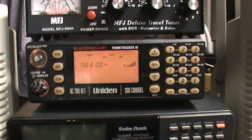This is United States Coast Guard, Sector St. Petersburg, Florida. United States Coast Guard, Sector St. Petersburg, Florida. For a hazard to navigation in the vicinity of Hurricane Tack, listen channel 22 Alpha, 157.1 megahertz. Out.